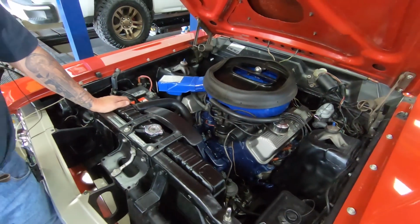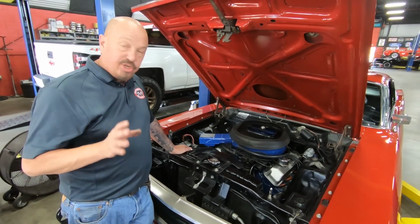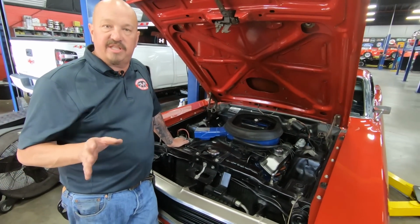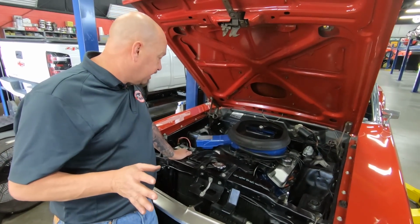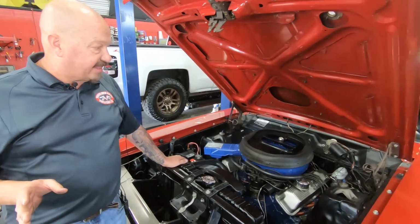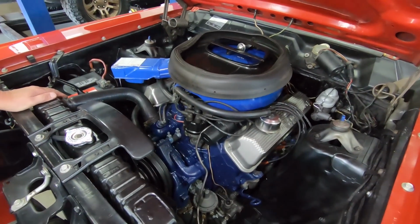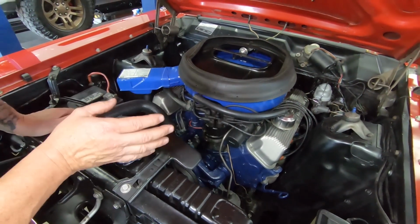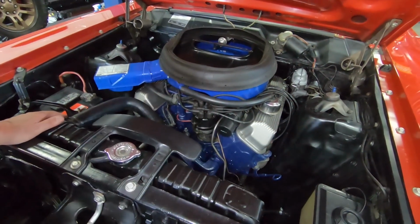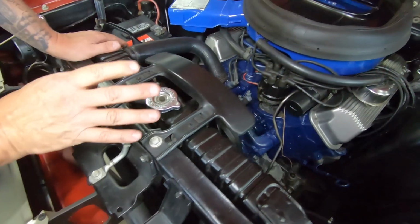We sent the heads over and had them all cleaned up and everything and had the valves done. And we took pictures of the crank so you know that it's got the right crank and everything in it. We took pictures of the rods, took pictures of the bore and everything so you know everything looks good. You can see it does have the manual brakes and it does have manual steering. This is a go-fast car. It does have the oil cooler that the drag packs all came with. Everything looks sweet in here.